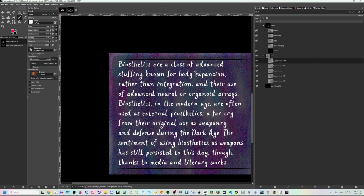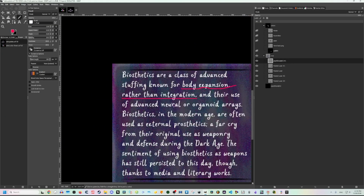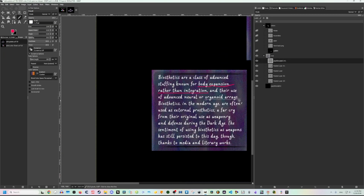Cluster advanced stuffing, known for body expansion. Expansion rather than integration. I usually don't highlight things when I'm taking my own notes, but I guess it's because I have a pointer here, so I want to use it. Advanced neural or organoid arrays. Yo! That's the thingy.